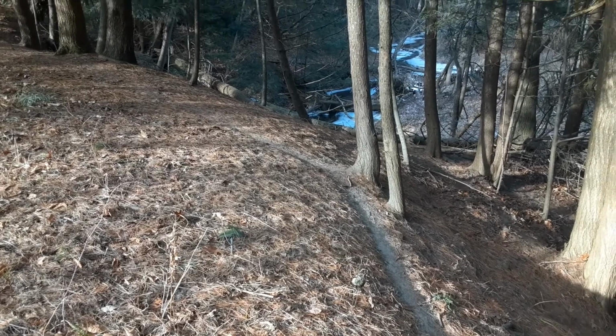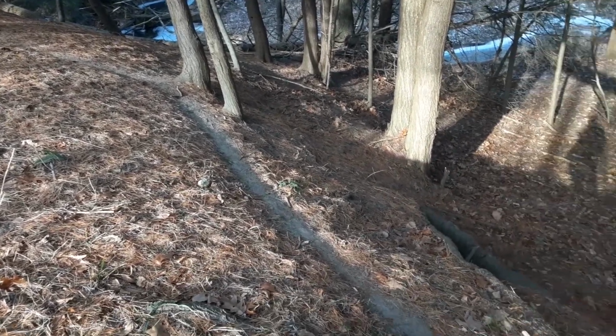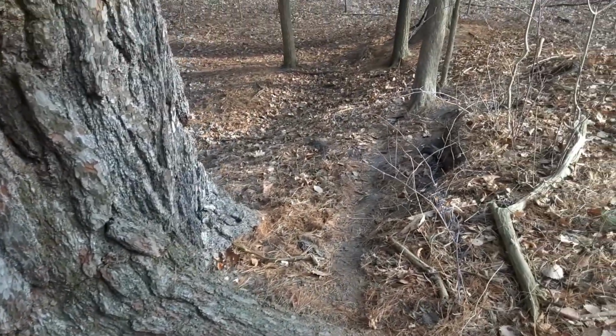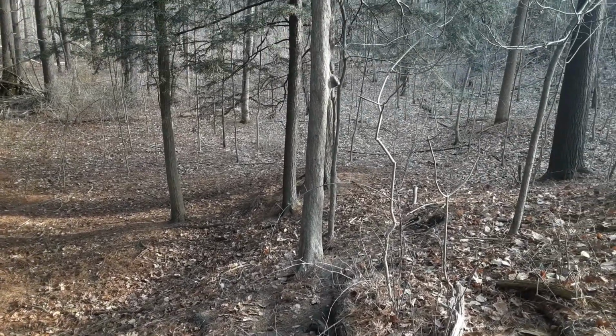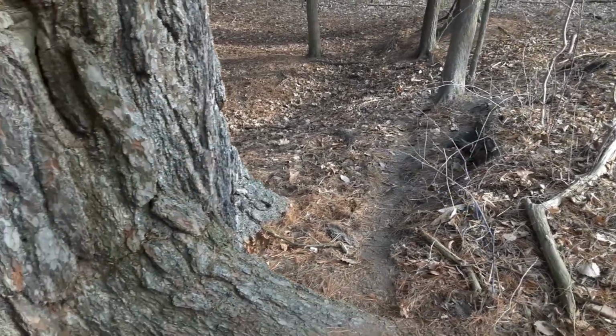This part of the forest is not normally traveled by humans, but you can see a path along here. This would be a deer path that they would travel as they look for food. So we're going to go along the deer path, see if we can find evidence that they've actually used it.